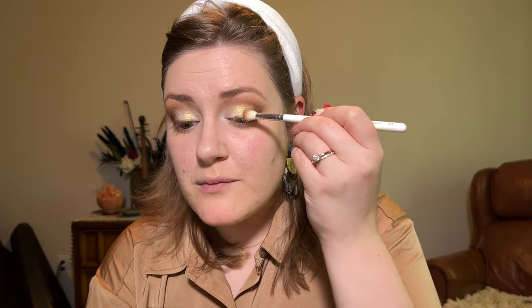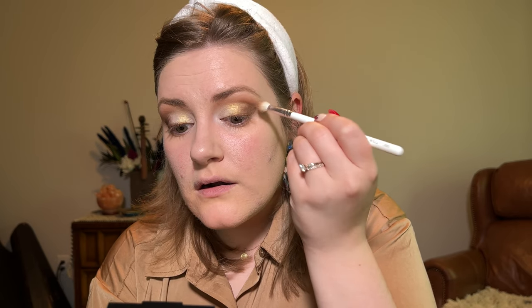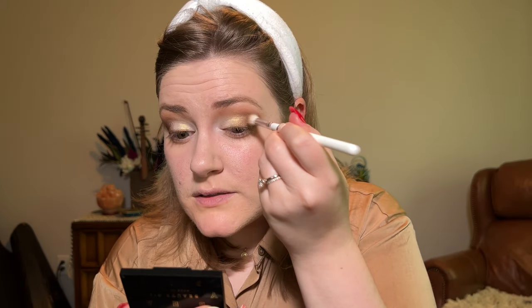I'm gonna go in with no extra product with that original buffing brush, and I'm just going to tap the edges to blend that. So easy to blend.